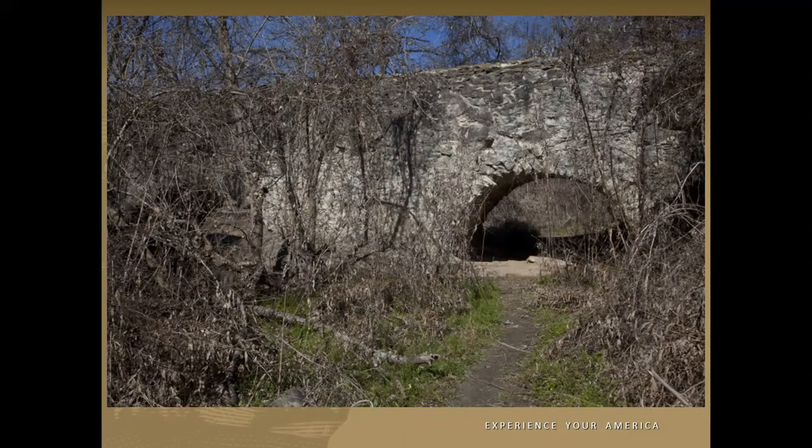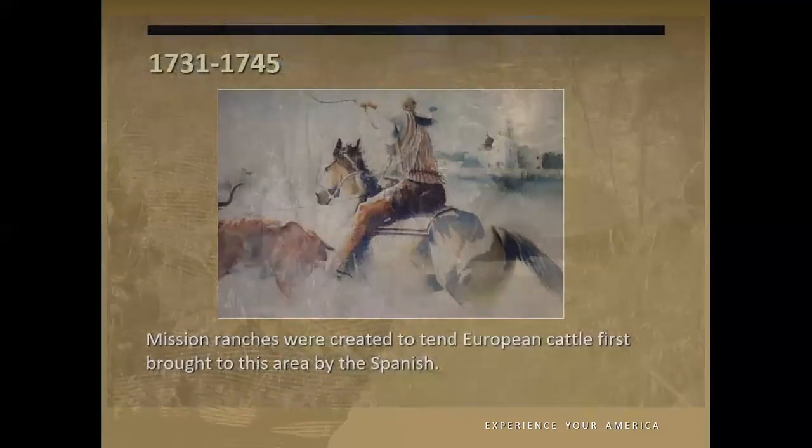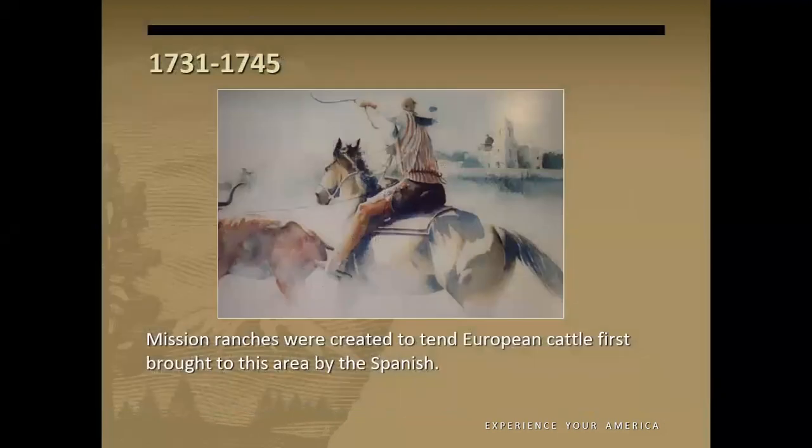Anyway, this is another great view of the ground level of the aqueduct. So between that same time period of 1731 and 1745, mission ranches are created to tend European cattle first brought to this area by the Spanish. The beginning of the great American cattle trade in this part of the world comes from the first cattle drive by the Marquis de Aguayo, bringing tens of thousands of head of cattle up from Veracruz to seed these herds that would feed the mission inhabitants.